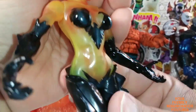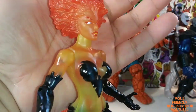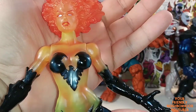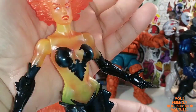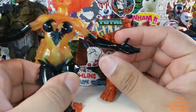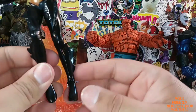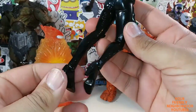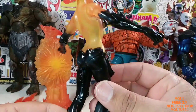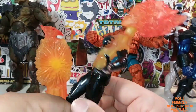I'll show you guys the detail first. So her eyes kind of have like a silverish vibe to them. I don't know what's going on there. Her body is translucent, well, her torso and arms are. Then she has her gloves on. And then you go down here, then she has black. Look at that. I have a thing for translucent women.